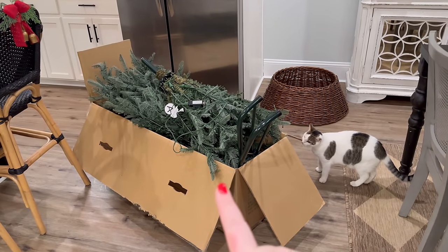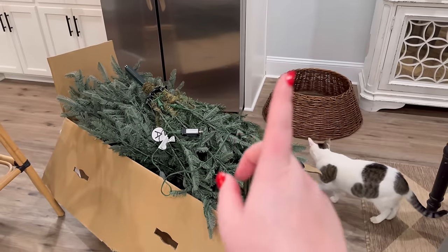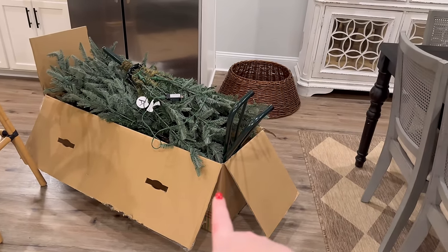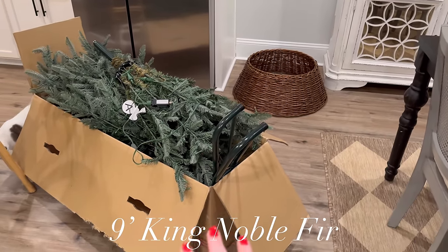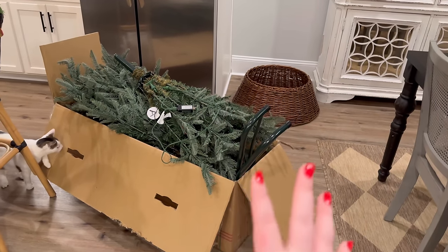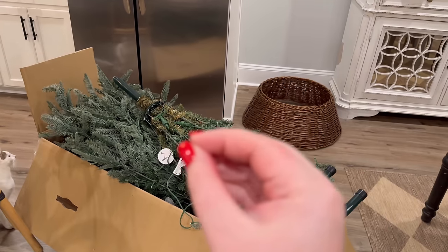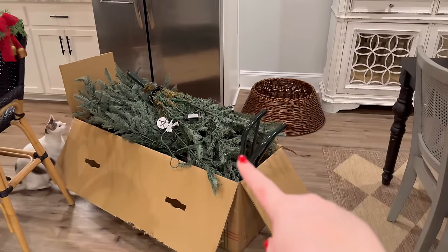So this is my new Christmas tree to go in here, and it is from King of Christmas, and they did gift this to me, so I want to say thank you to King of Christmas for gifting me this tree, and I will have more info on it. I'll do a voiceover and everything, but I already opened it because, for one, I was too excited, and for two, I just wanted to see how the lights worked. And y'all, this is the prettiest tree I've ever seen in my entire life. It is gorgeous. And I'm gonna set it up really quick.